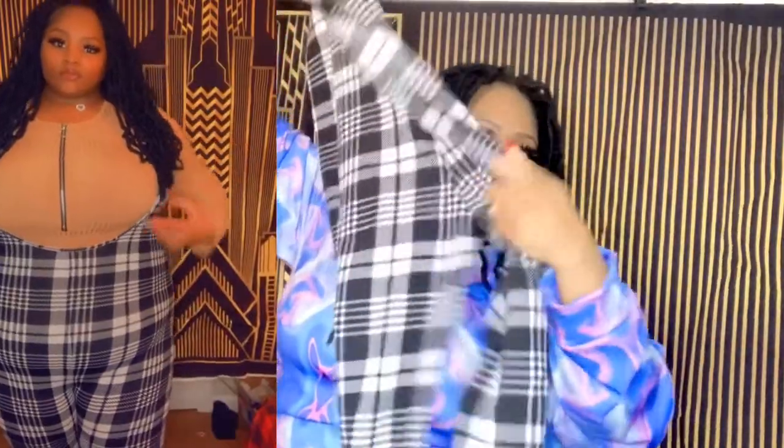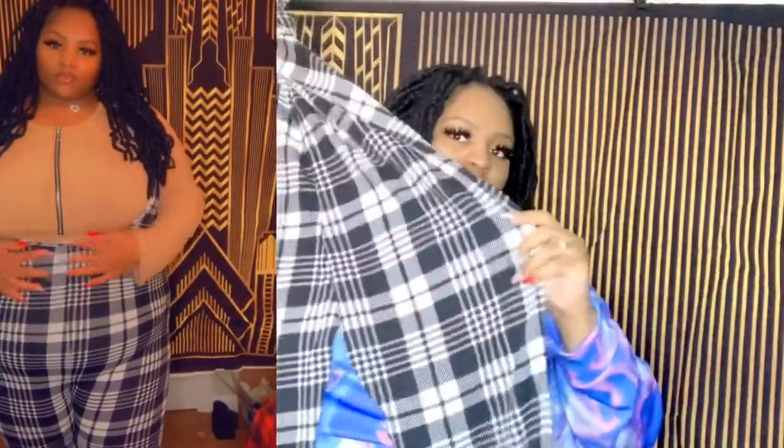Next is this plus plaid print pinafore jumpsuit. It's soft, y'all. It's so soft. It is scratchy material as well. And I love this as well. I rate this a 10 out of 10.